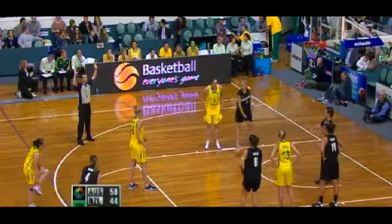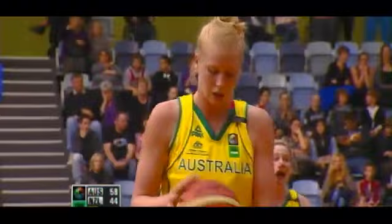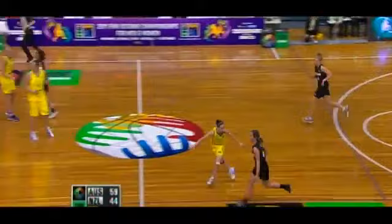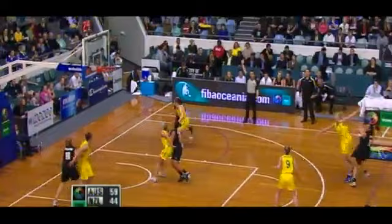Just mistimed it, and Abby Bishop showing good presence there just to shoot it back up. But as you mentioned, a significant rebounding edge to Australia, 21-33, as you'd expect with the size advantage that the Opals have over New Zealand. So Abby Bishop on the line, another one of only two members of this squad that went to the World Championships in 2010. She's dominated the boards as well, done a great job. She's got seven rebounds to go along with her 10 points.